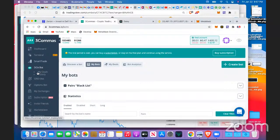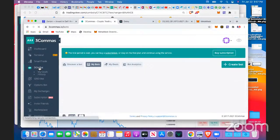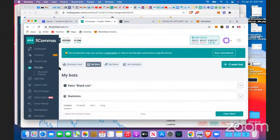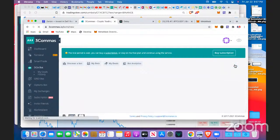Good. Now I'm going to go to the DCA bot. First, you click on DCA bot. Be very careful here, because when you are using the bot for the first time, when you click on DCA bot, the next thing you do is to click on create bot. But take note here, everybody, be attentive.